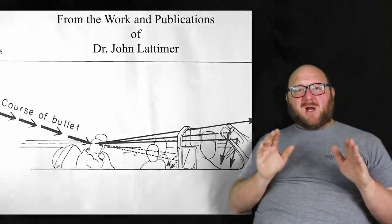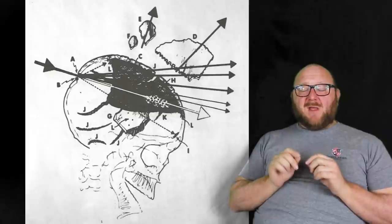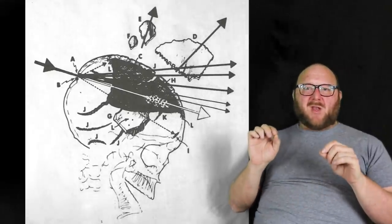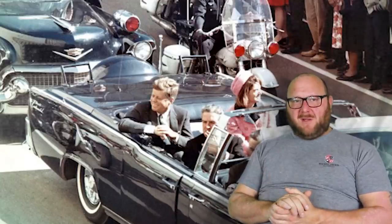Next thing we'll be getting into, in part four, is going to be the headshot. The headshot was very interesting in itself, because people wanted to claim that his head went back and to the left, which means he had to be hit from the front. We're going to delve into that part in part four.